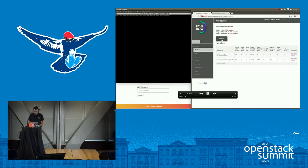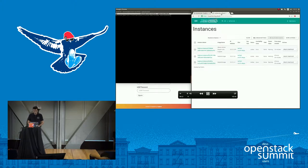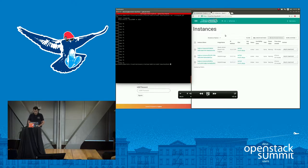So let's take a look now at the job. So here I'm showing you again that there are no instances being created in Fogball at this moment. There are the same three instances in Horizon, which are the same three instances that were there at the beginning of the previous experiment. And let me show you the job file.